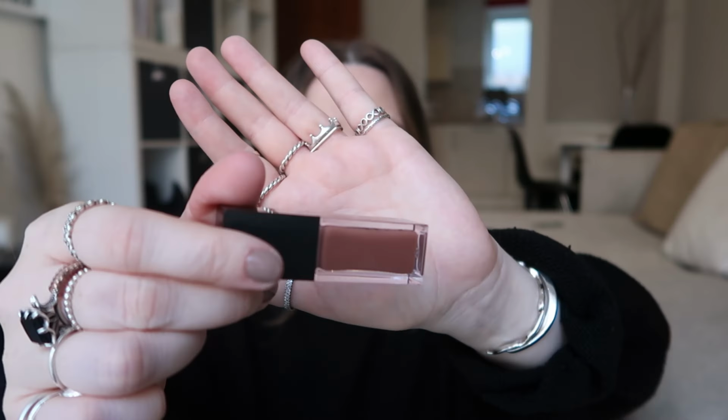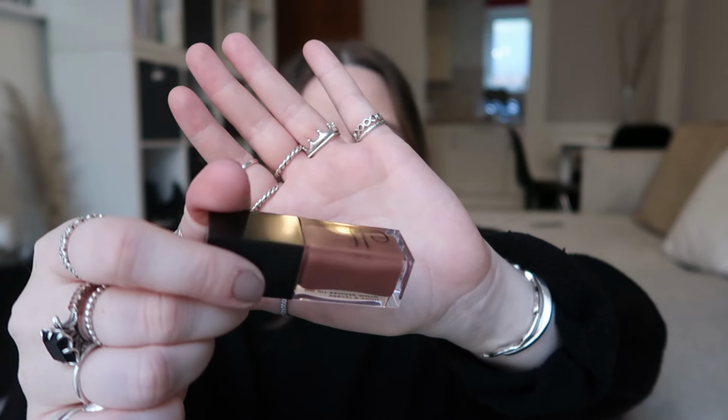This I got from e.l.f. and I actually have this on today. This is, and it's stunning, the new like e.l.f. lip oil in Honey Talks, and it's a really like lovely colour. That's the colour, and I just think, yeah, this is going to be something that definitely gets used a lot.